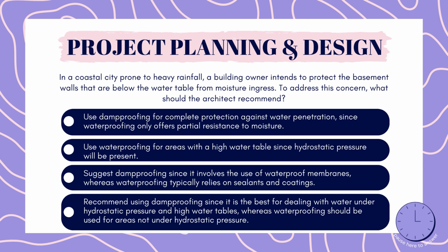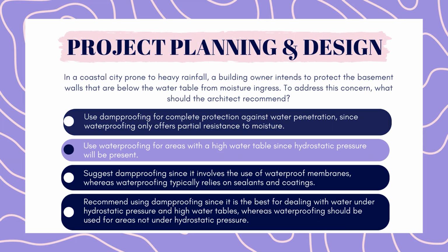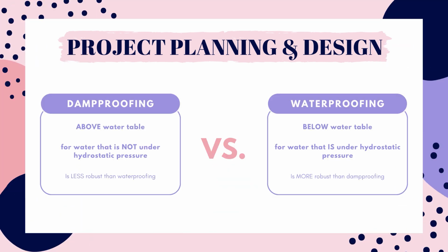And the correct answer is use waterproofing for areas with a high water table since hydrostatic pressure will be present. Damp proofing involves methods to control moisture and inhibit the transmission of water vapor through surfaces such as walls or foundations. It's used to control moisture that is not under hydrostatic pressure. Damp proofing should not be used on elements below the water table because that's where your hydrostatic pressure is. When you go below the water table, that's when you use waterproofing.